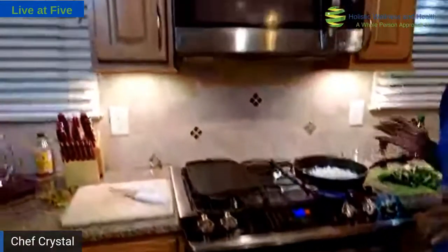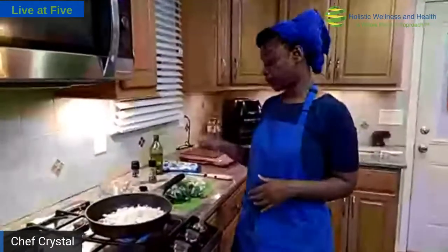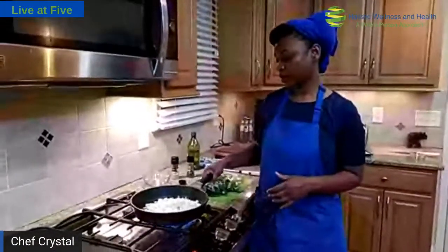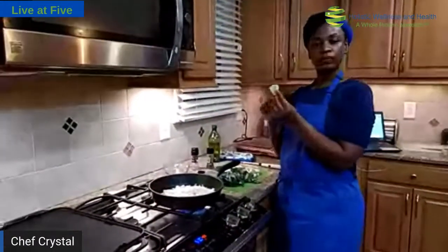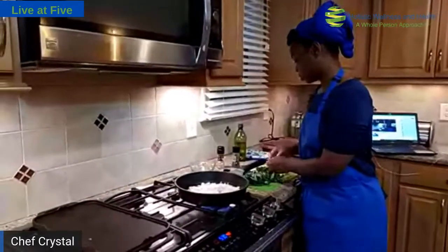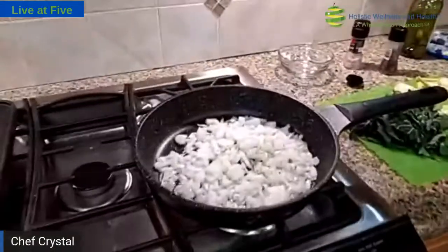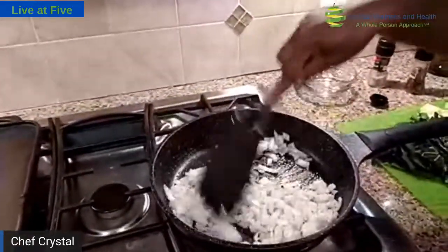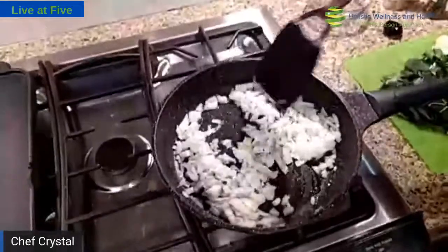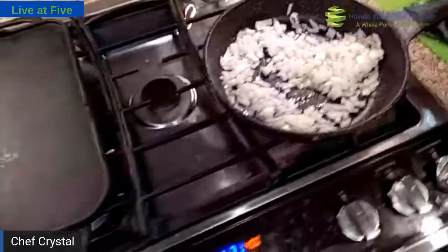Like I said before, it looks liquidy. It starts shaking when I'm putting it in there, but it will become nice and firm. So I'm going to cut some in a moment, but let's get this going. Letting the onions get a little chance to sweat, and then we'll start adding our kohlrabi in. This is a quick dish. It only takes about 8 to 10 minutes.